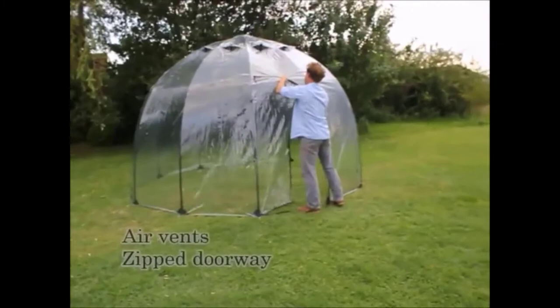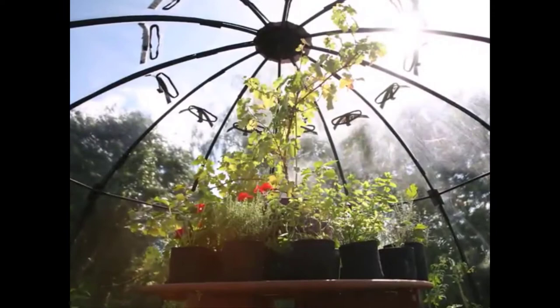The adjustable air vents and zip doorway give temperature and humidity control. Sunbubble warms up quicker than a traditional greenhouse, and its curved shape means that the surface stays at 90 degrees to the direction of the sun all day long. This gives minimum reflection and maximum penetration of light.